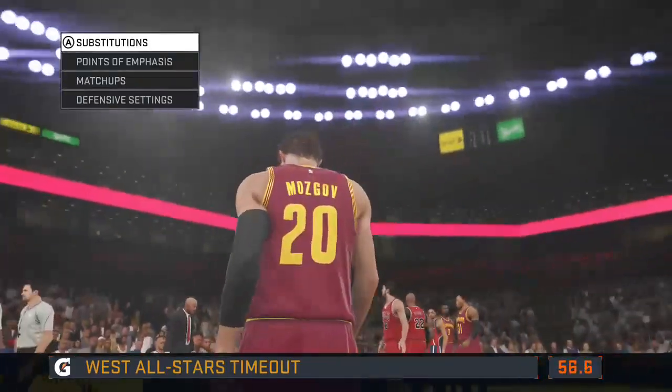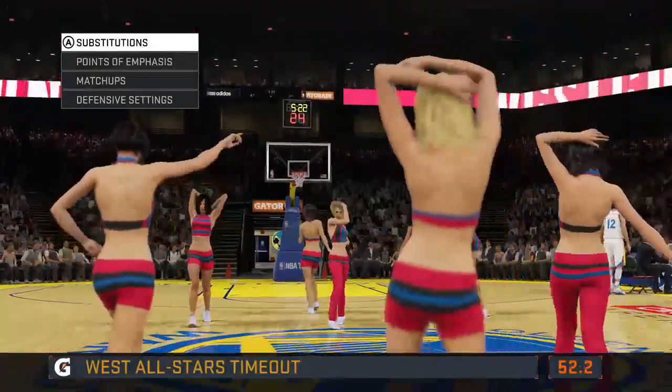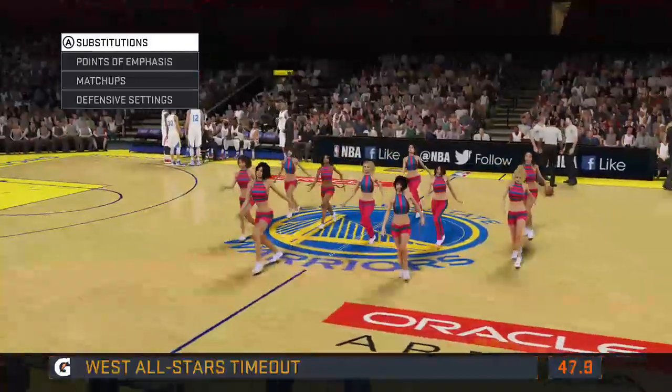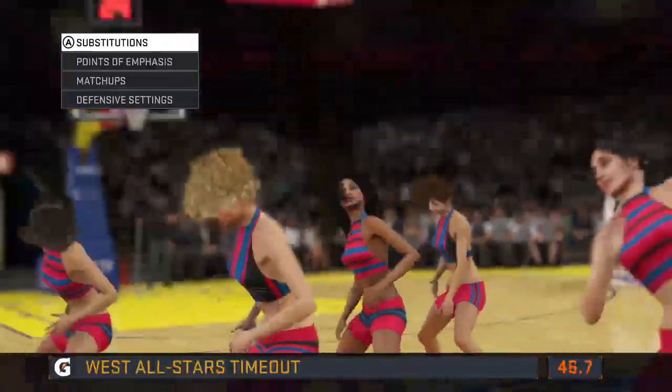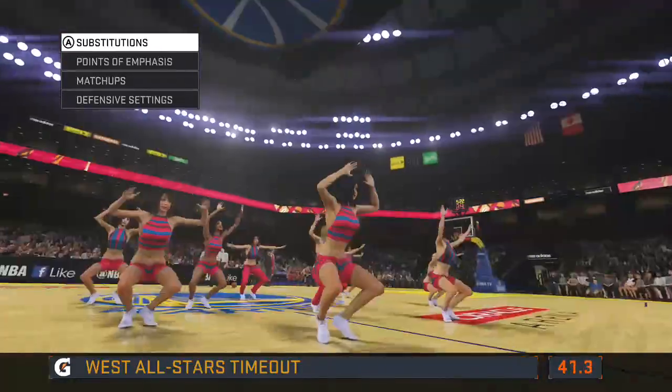Now a timeout called by the West All-Stars. Well, he sees something that he doesn't like. I'm not sure what it is, but I think he's going to make some changes here. I think you've got to make your adjustments pretty quickly like he's doing here. Otherwise, things can get out of hand. So this is a good timeout.